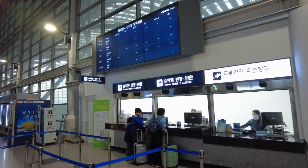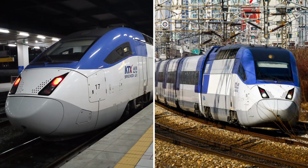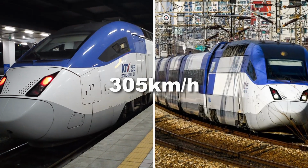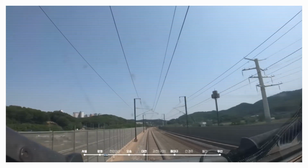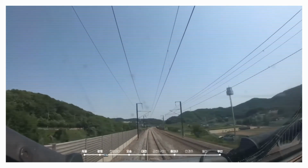The fastest trains to purchase are the KTX and ITX. To get a sense of the speed, the KTX goes at about 305 km an hour, while the ITX goes at 165 km an hour. Both these trains only stop at major stations, and it's the quickest way to travel the country.